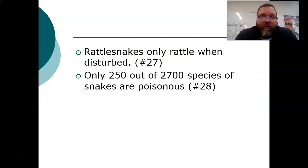Rattlesnake only rattles when disturbed. So that's a good question. It will not rattle if it's going to strike a prey, because rattling would warn the prey. The only purpose for rattling for a snake is to say, hey, you better stay away. It's a defense mechanism. It does not rattle right before it strikes every time, because some of the times it strikes, it's going to want to strike its prey. It's not going to rattle and warn them. The rattle only says, I'm disturbed.